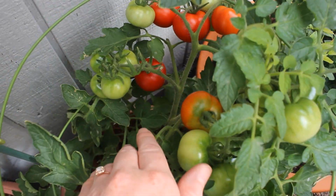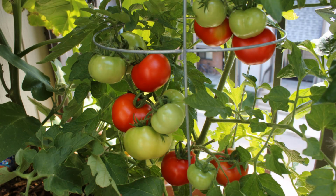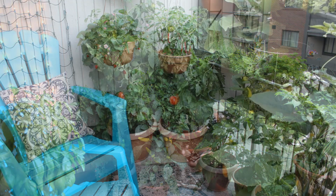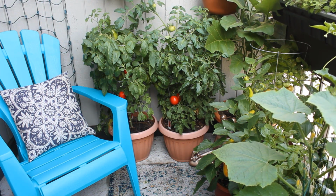Tomatoes are sun-loving plants, which means they need plenty of direct sunlight to flourish and produce plenty of fruit. Grow your tomatoes in full sun, providing at least 6 to 8 hours of sunlight daily. As for their container size, the bigger the container, the better.